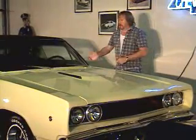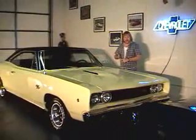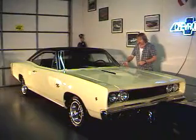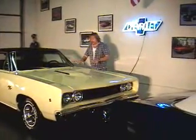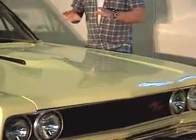Now this car is the right color. It's a light yellow, black top, black interior, buckets, console. It's had new paint, and Jeremy and I were talking about the paint. I'm looking down on it, and parts of this paint just look like glass. It's just amazing. It's got a gorgeous buff job on it.